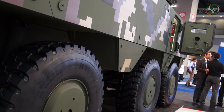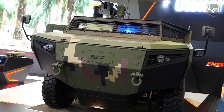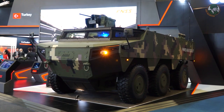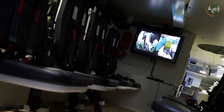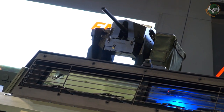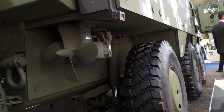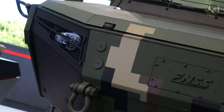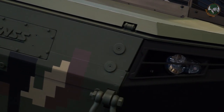This is basically a lighter version of the Pars family. We call it Pars Scout. You see here the 6x6 version. There's also an 8x8 version of it. It is made specifically for the Turkish requirement, which is under tender now, and we are close to finalization, I believe, in Turkey. It is called Special Purpose Vehicles. It is around different versions of reconnaissance vehicles. It is not any different from the main Pars configuration, other than it is a bit lighter and simpler version.